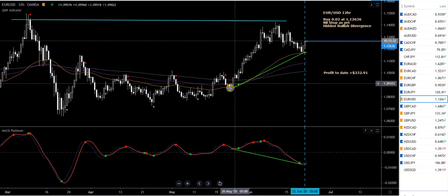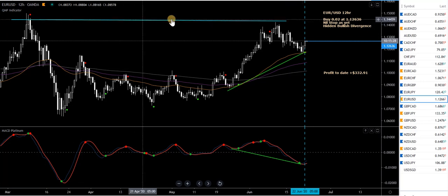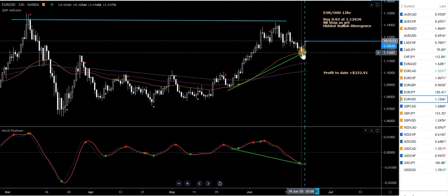See, in this case here, this is the Euro USD. It's got up to this resistance level. Couldn't break this previous high over here. Pulled back and I like to see it touch or get very close to the MAs. In this case, it has.